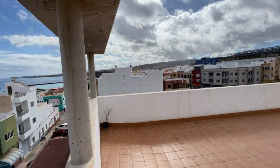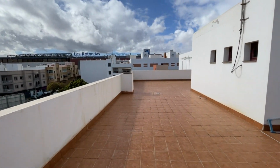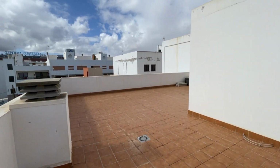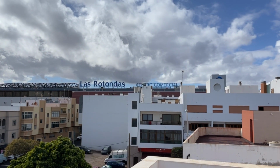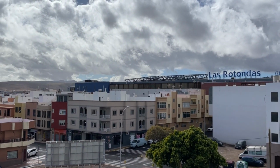You've also got much more rooftop terrace here as well, so if you wanted to come and actually sunbathe up here, why wouldn't you? As you can see, it's really, really quiet, nobody else is up here. Literally the only reason for coming up here for most people is to use the utility room. There's Las Rotondas Shopping Centre, so you can't get any closer than that.